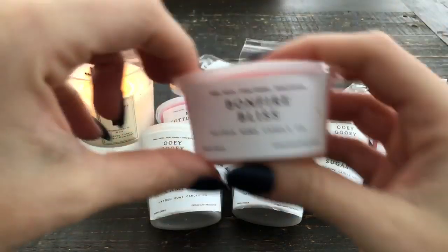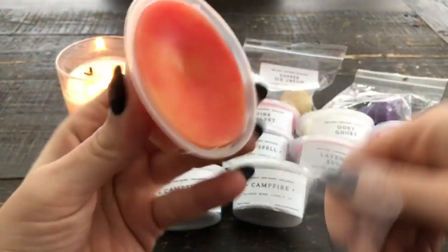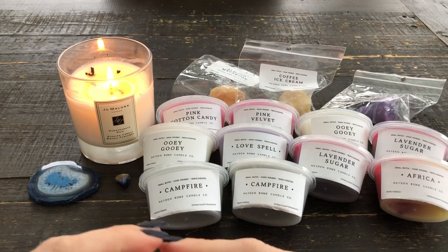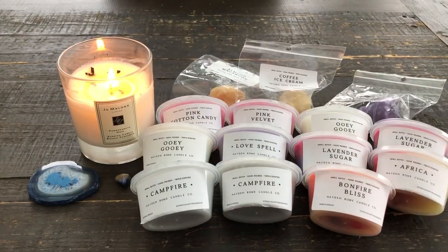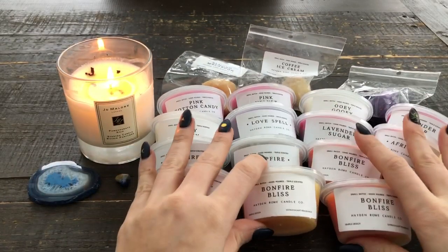It's so good. Bonfire Bliss, which is campfire with a little more creaminess, a little more vanilla. And I love how this wax melt looks like a sunset. It's the same as the Toto, the Africa. So cute. It's so good. I love it. It definitely smells woodsy. You get the burnt wood scent, you get the smoke scent, but you also get this creaminess to it. And I got 4 of them. 4 of the Bonfire Bliss because it's that good. It really is that good.